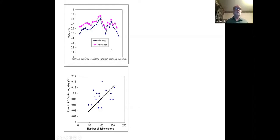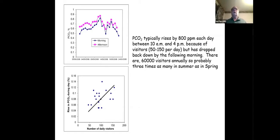There's also a weak relationship between the number of visitors daily and how much the CO2 has risen during the day. So visitors do have an impact. They do raise the CO2 level, but then it drops back down again overnight. Now, there are 60,000 visitors annually, and we were there in spring, three times as many probably in summer. So that would cause a significantly higher rise in CO2.